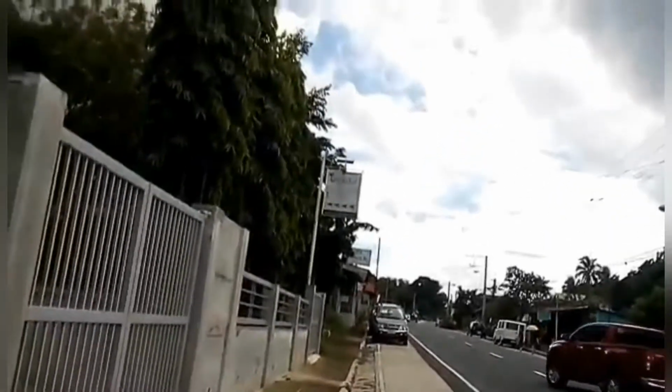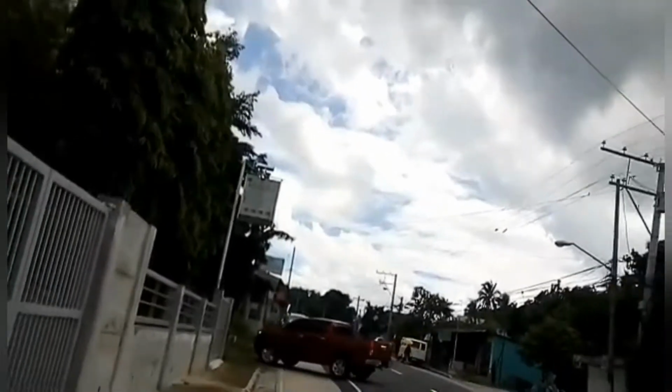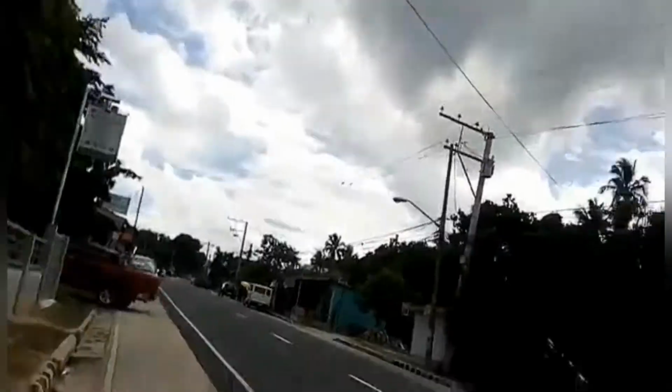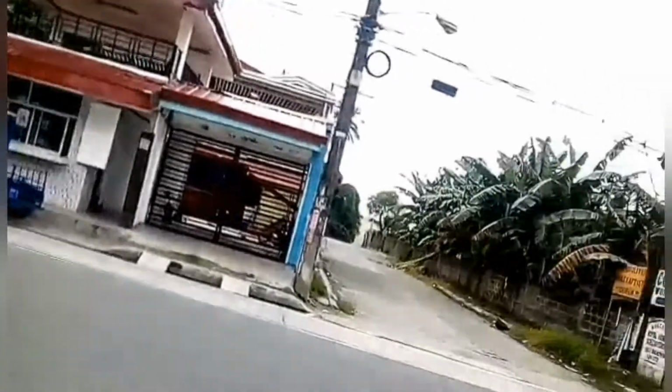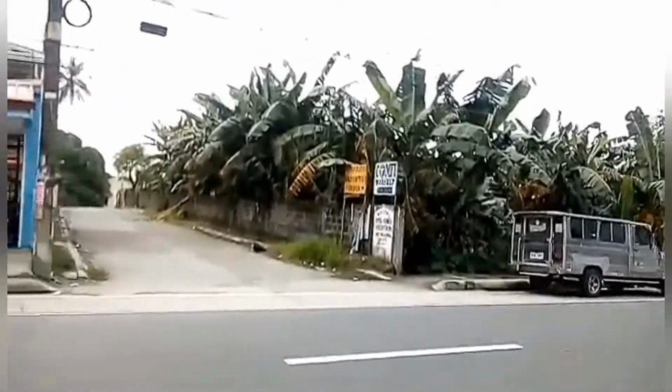Okay, we were pretty lucky today. We got a first jitney real quick. We went to SNR, and then we got a tricycle to take us here. This is the subdivision we're going to be looking in. This house here is called Royal Home Subdivision.